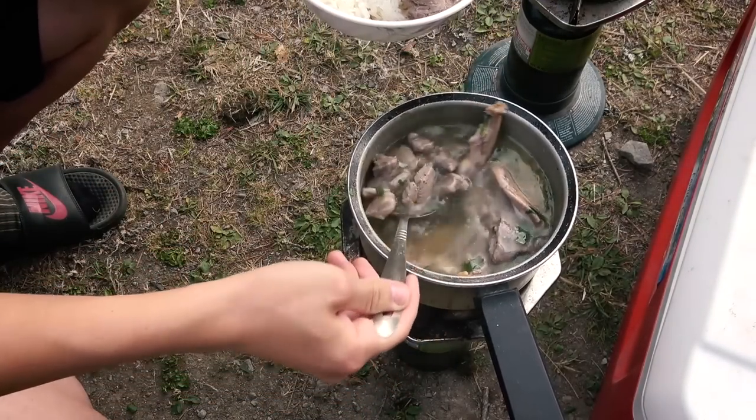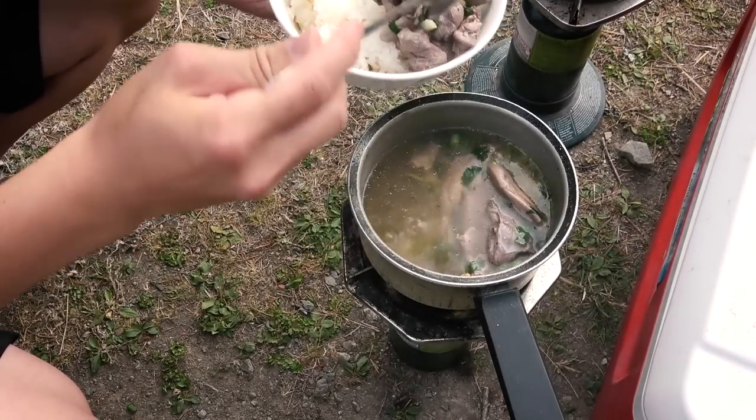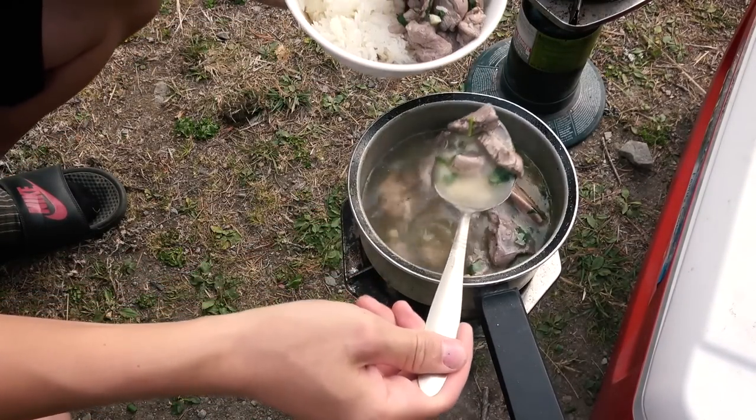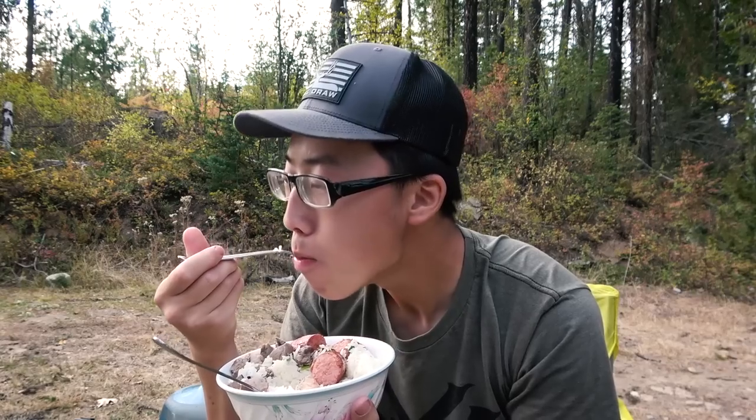It's best if you have it hot and it goes over cold rice, which is exactly what we have here. So it smells delicious, and I just dropped a delicacy right there. But it's just simple rice and grouse stew or soup, depending on how you want to look at it. Just some breast meat.